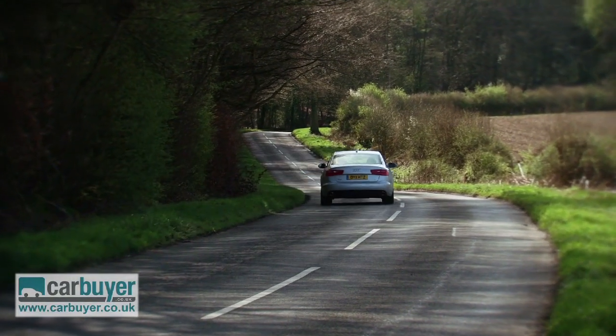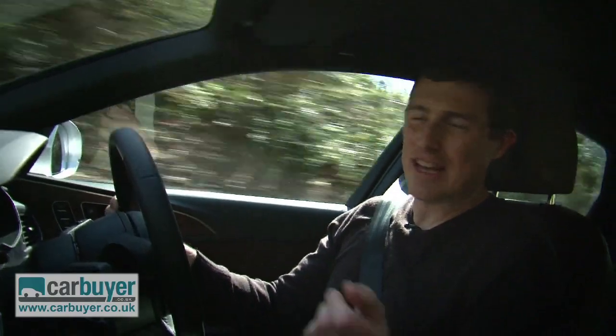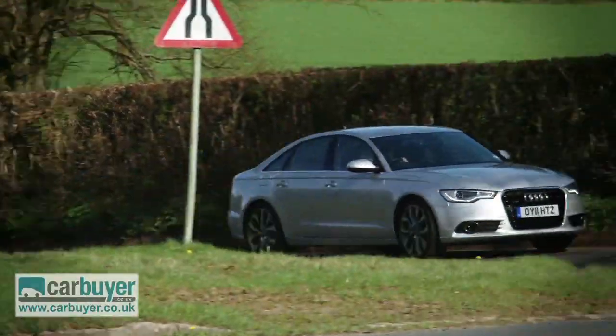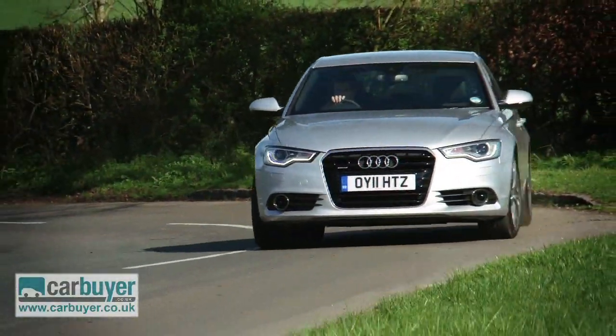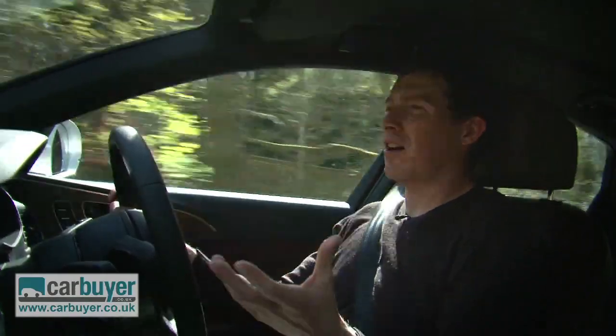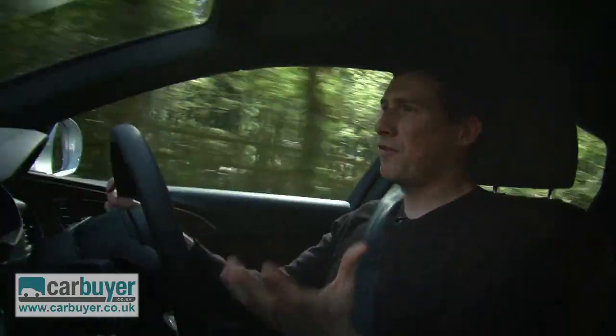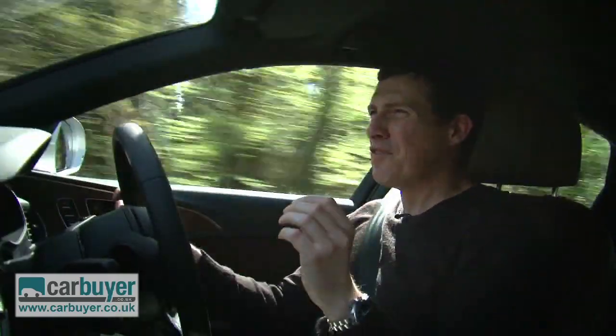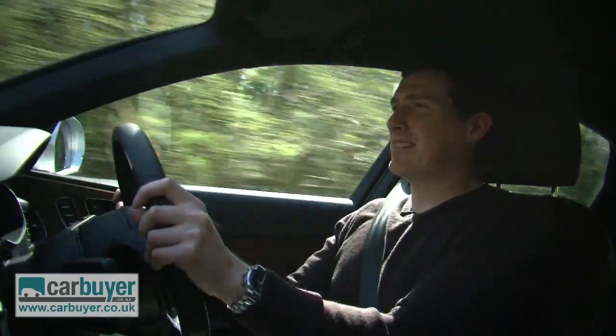Not everything is perfect though, is it? And the A6, yes, it does have some downsides. For instance, the 2-litre diesel engine can seem a bit noisy at idle, and the steering, while it's sharp, kind of lacks a bit of feedback. And overall, I don't think this car is as sporty feeling as a BMW 5 Series or a Jaguar XF. And also, it's probably not quite as comfy either as a Mercedes E-Class.